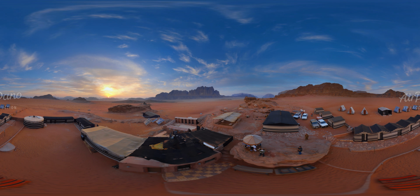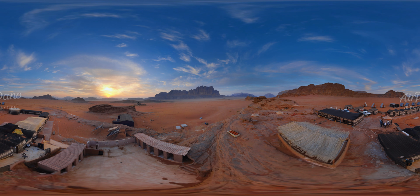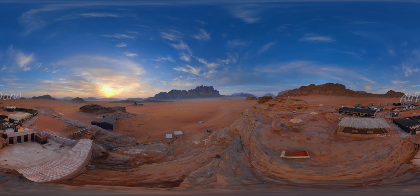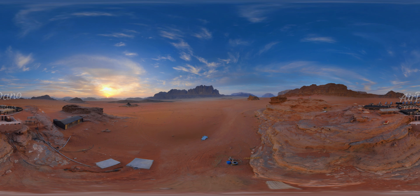One of the Wadi Rum mountains is named the Seven Pillars of Wisdom. So were called the Memoirs of Lawrence, in which there was place for describing the landscapes of the desert.